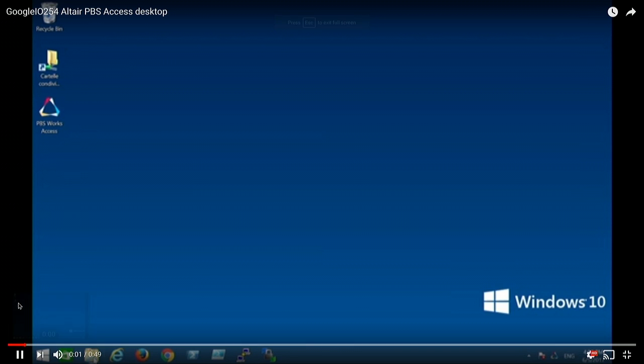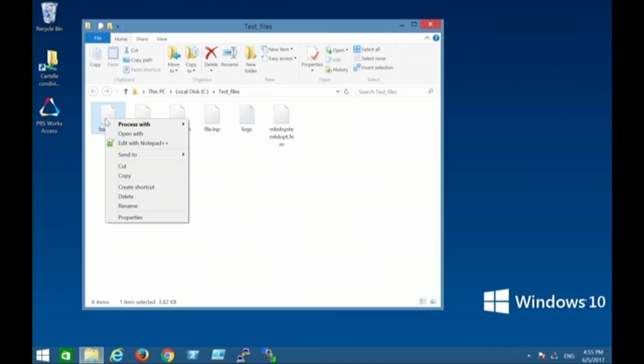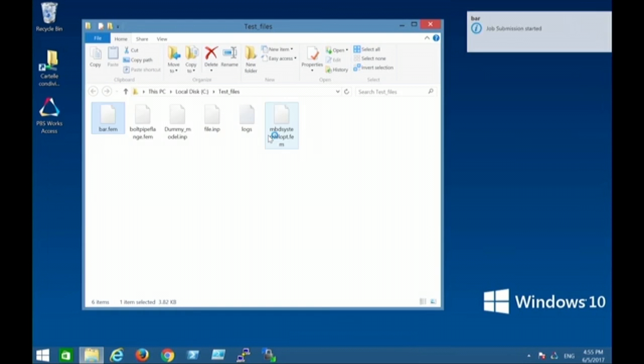Okay, regular desktop. I'm a regular engineer. Usually, I just have my files in front of me. I'm right-clicking on a file. It actually gives me this new option, process with, which basically means run some high-performance computing. I'm going to pick optdestruct, which is a structural engineering optimization code. That right-click is everything I need to do.